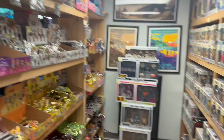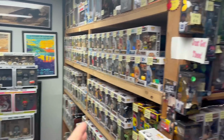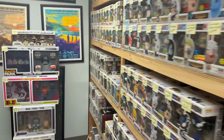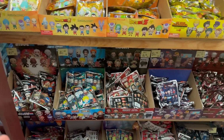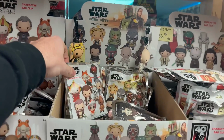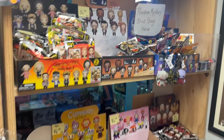store. And like I mentioned with the different dimensions almost, that's how I'm referring to the different aisles, because each aisle has just different stuff to offer, which is awesome. Over here, they have everything really well organized. So you have all your blind bags here, those pop keychains almost. We love collecting those, of course, and they have all different types of them.